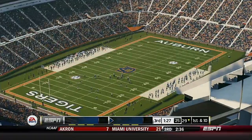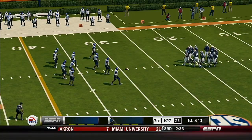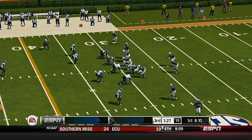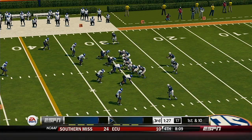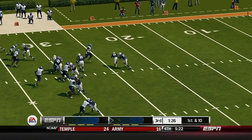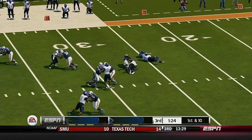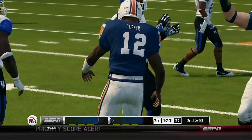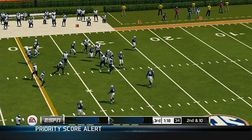This deficit can be easily overcome, sure. But they have to be thinking that if they don't get something going on this series, the burden is going to be felt by their defense. And they got him for a loss. That makes it second and ten.